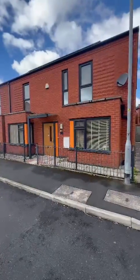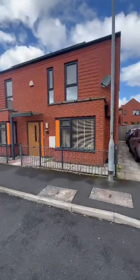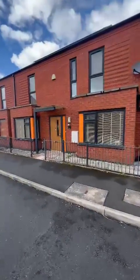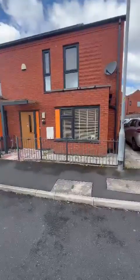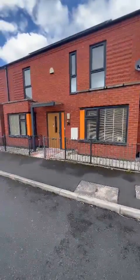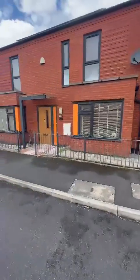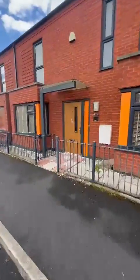I'm on Langshaw Street, Salford M6 with a great opportunity to show you this new listing we've got coming up. It is a unique style for this development. There's very few of this style. It is a large 4-bedroom semi-detached property, benefiting from a driveway to the side for 2 cars. Let's take a look inside.